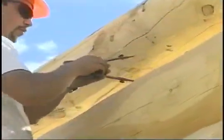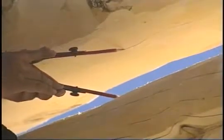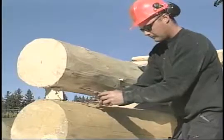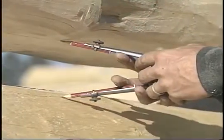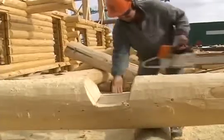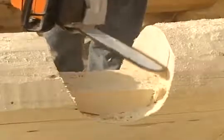Handcrafted means exactly that, which is why each log is expertly selected and scribe fitted as the walls go up. The majority of our homes utilize the popular Canadian lock notch, while the remainder are fitted with a wedge notch or single V saddle notch.